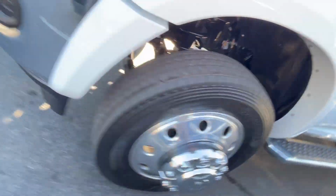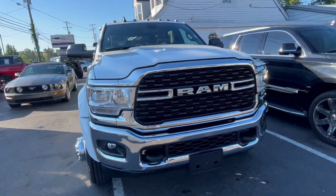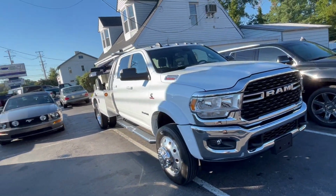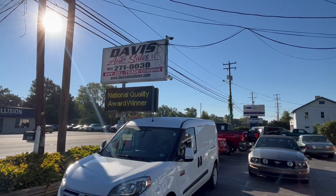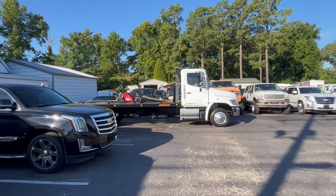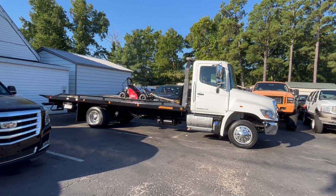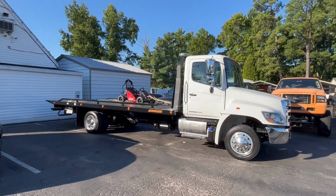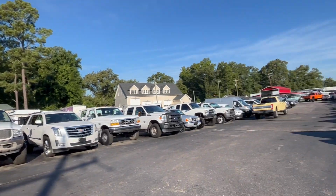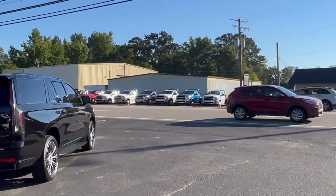Loaded Ram 5500 in stock, really here, really available. There you go. Paperwork in hand. If you need financing, we got what's necessary to send to your bank or credit union or commercial lender. It is the only crew cab snatch wrecker we currently have.